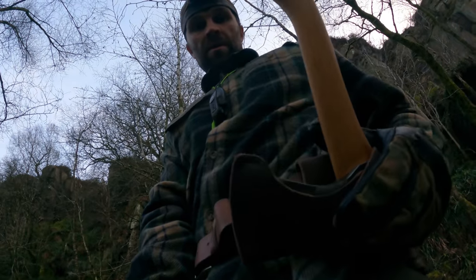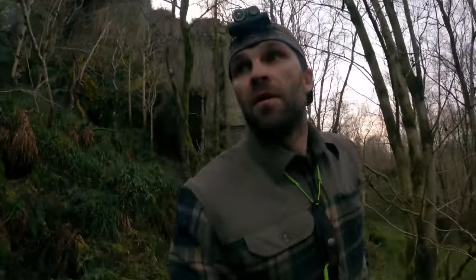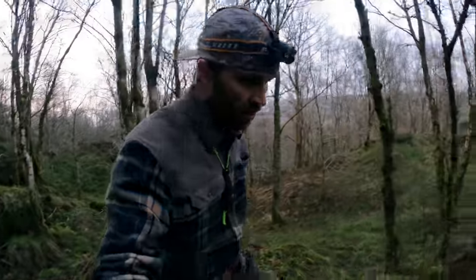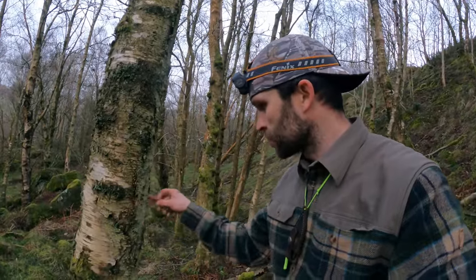I've got my tool belt on, so I've got my axe here, knife, and my saw. So just a case of having a scan around and seeing if there's any dead wood that I can use to get a fire lit. Well, at least I've found some birch, so that's a good start.